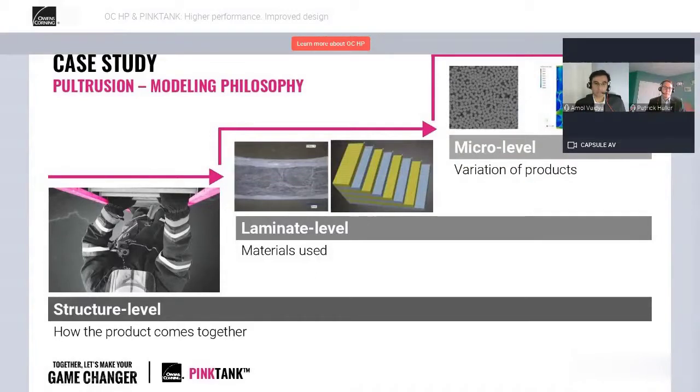thermoset pultrusion. Typically, if you look at any sort of design or modeling, you would envision on the extreme left a structural level part design. However, for composites, as we know, it is a complex system, but that's the beauty of it. Starting on the extreme right top, the pictures show a cross section of a pultruded section.